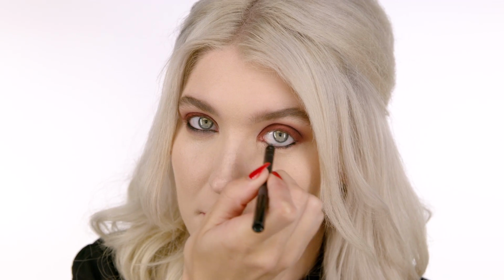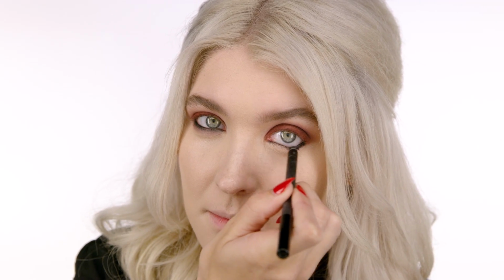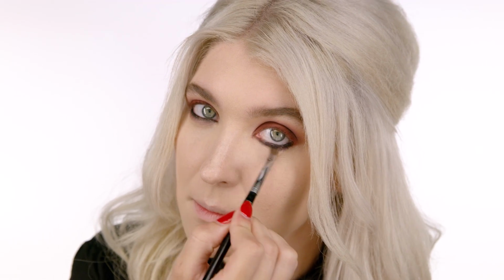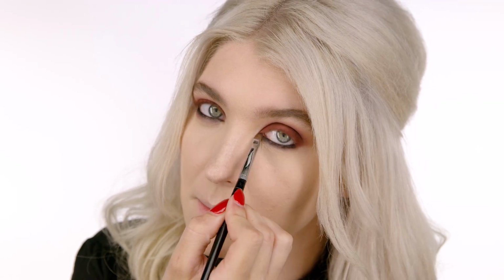So once again, I'm just going right back on top of my waterline with that black eyeliner pencil, and I'm just wiggling right between the lashes. And the great thing about this is too, if you're not perfect at applying eyeliner, it's all good because you're going to smoke it out and soften it with a little bit of shadow.